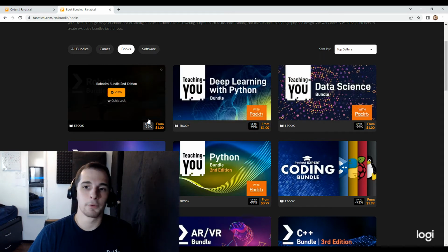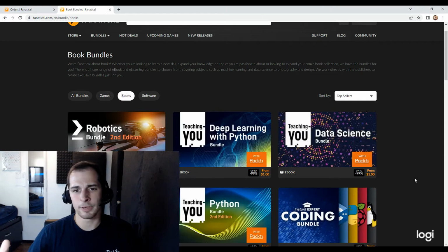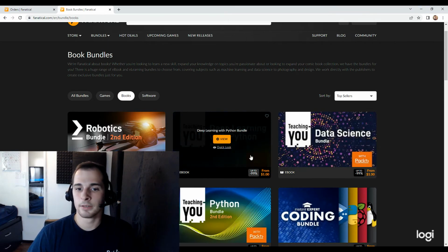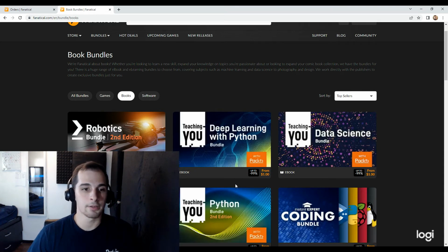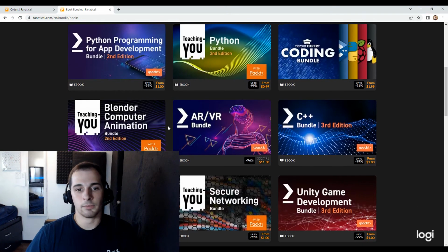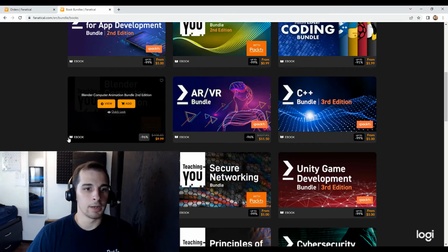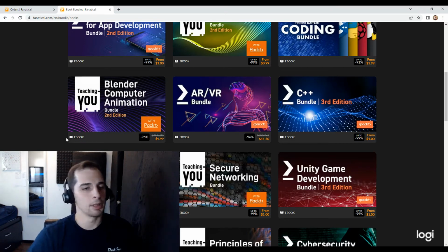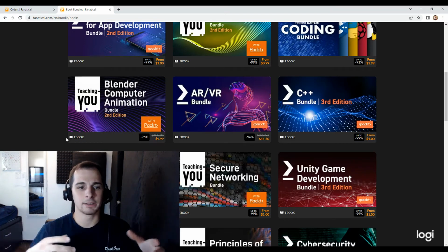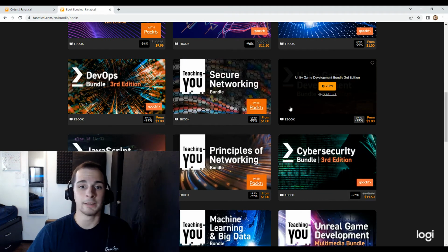I think this is so cool because if you got a Kindle or anything that'll read books and stuff, this is great. They had this free too, a free Python learning class, like robotics, coding, VR, Blender animation. I bought a bunch of these Blender animation packages. They have all these tutorials and just everything you could need, if I had the time to really go wild with it.